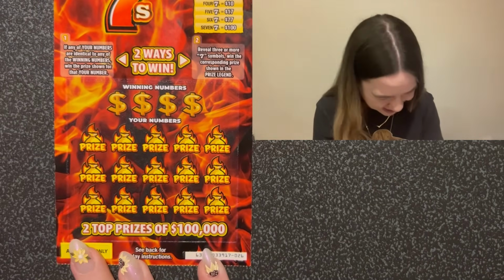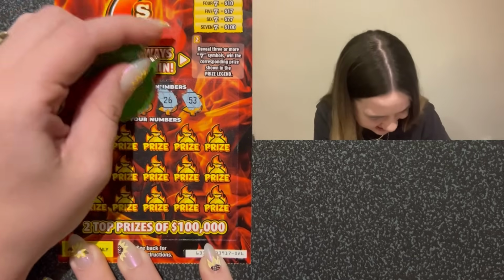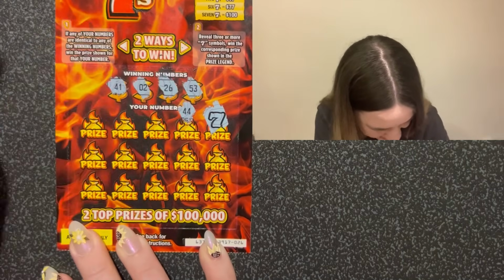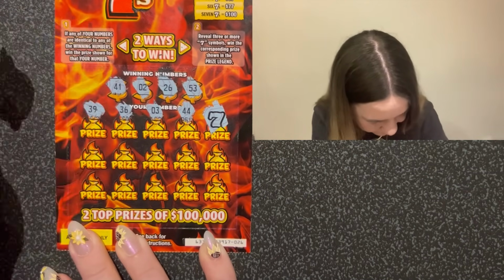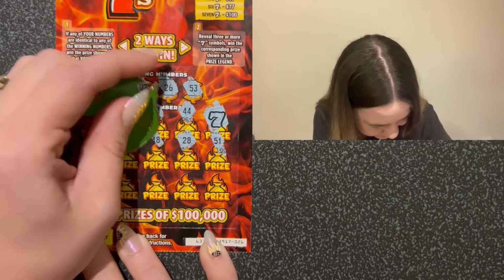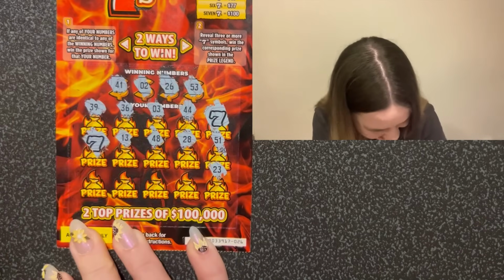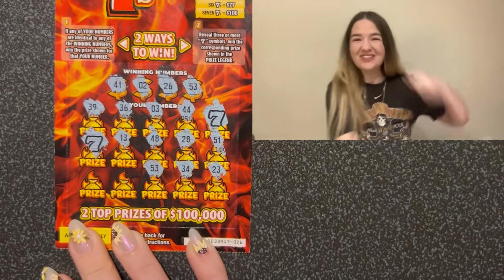All right, so we are starting out with ticket 26 of the Sizzlin 7's. Let's go. We got 53, 26, number 2, and 41, and hopefully we don't have glare. Oh, starting out with a 7. Still chasing 4 7s. All right, one off. Let's go. Too low. Ooh, we got another seven. We need one more. Come on, seven. Yes, 53. We'll take that too.